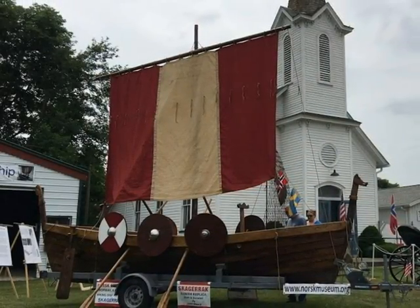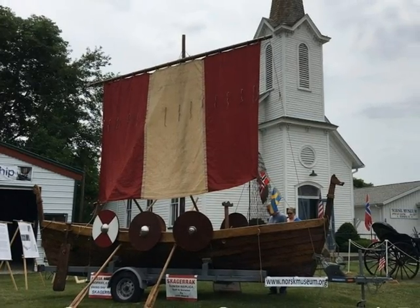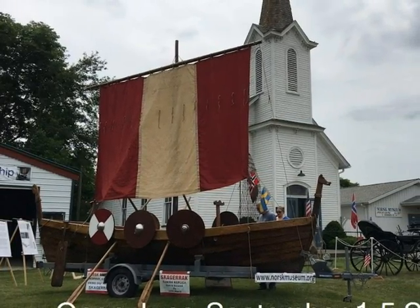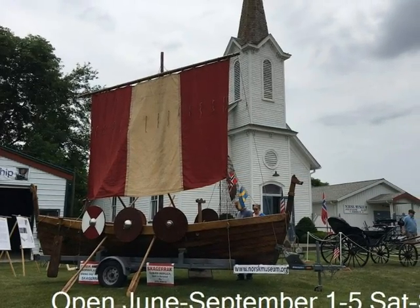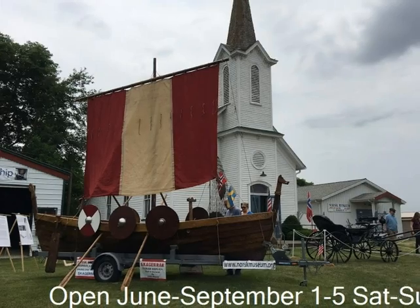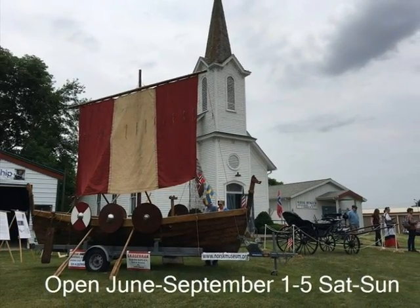This scene takes place on Opening Day, which is held annually on the first Saturday in June. The Viking ship is a quarter-scale version of a true Viking ship, everything handcrafted as they did 1,200 years ago.